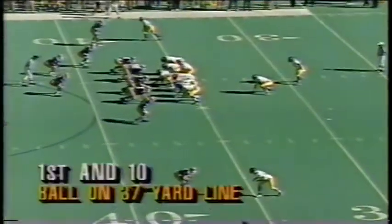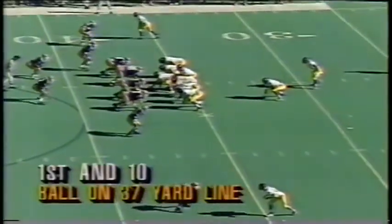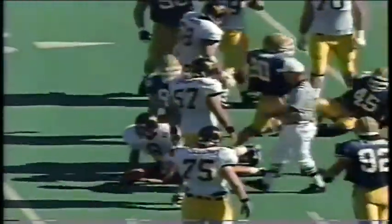Mountaineers take over around the 37. Johnson's going to go up top. Under pressure. Going to go down. Back at the 27. Tom Barnett.